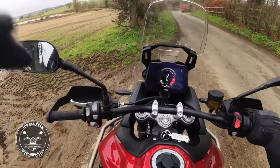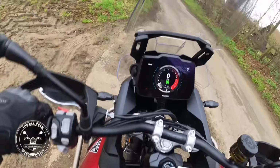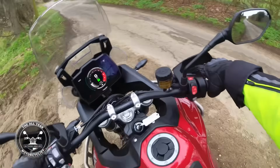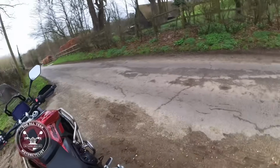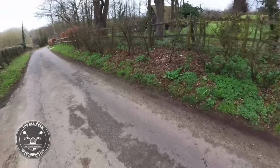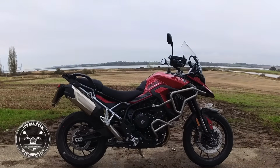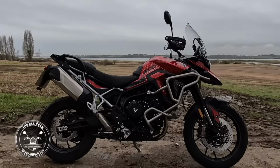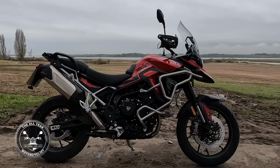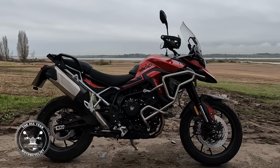Into neutral, indicator off, side stand down without looking, over we go, just making sure that there's no crap there. Engine off. Let's have a little look. There's a car coming, so I need to do it quickly. There you go. It's a grey old day today, but that bike just looks wonderful, doesn't it? Right, here we are. Yeah, Triumph Tiger 900 GT Pro. Oh, quite stunning, isn't it?